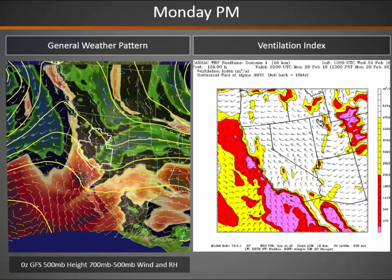And then if we go to Monday, you can see that overall on the right-hand side, it improves everywhere. We're all in the white except for a few portions of the Wasatch. And that's because another fast-moving trough of low pressure pushes across the region.